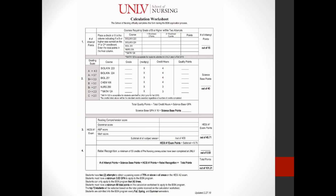Here's a copy of the calculation worksheet. This is what the School of Nursing uses to determine whether a student is accepted into the full program. There is no extra credit for military or EMT experience. The calculation worksheet is broken down into 4 main sections. The first section reflects the number of attempts on anatomy and physiology 1 and 2, microbiology, nursing 299, and your math component. If you receive a grade of a B or higher on your first attempt, you will get 3 points.